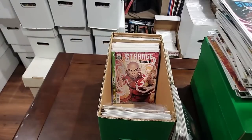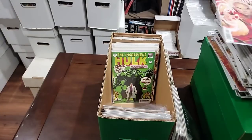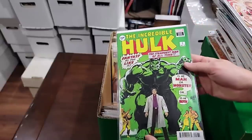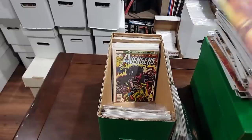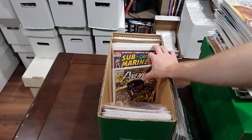Definitely pulling Strange Academy. I like that variant too, Mercado. Strange Academy. Love the Hulk variant here. Classic homage variant. Very nice. We'll pull the Donny Cates Hulk. I feel like I've passed some. The thing about the Donny Cates Hulk is it actually takes place right after Immortal Hulk. And we're pulling Immortal Hulk.